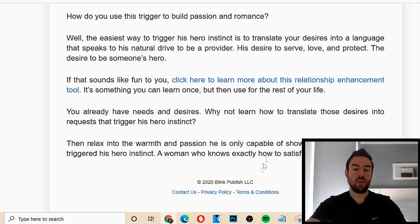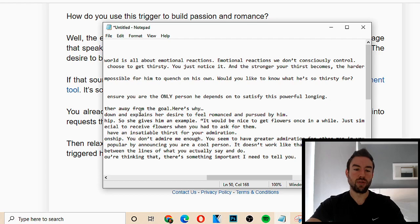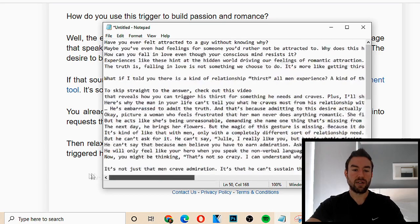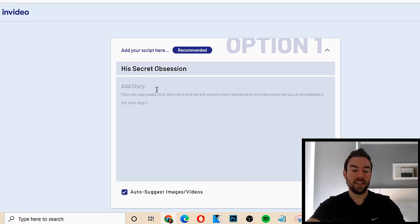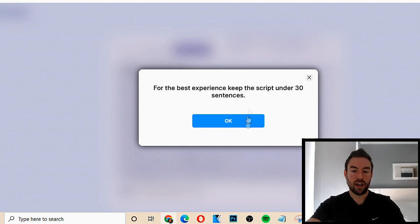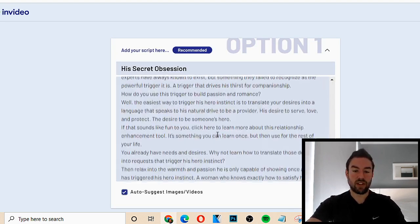What I recommend you do is open a notepad and paste it in there, because that's going to remove the photos. We don't want photos, as you'll see why in a second. Now we just copy this. Very simple. We go back here, we paste it into ad story. Script under 30 sentences. It's telling me that this is a little bit long.